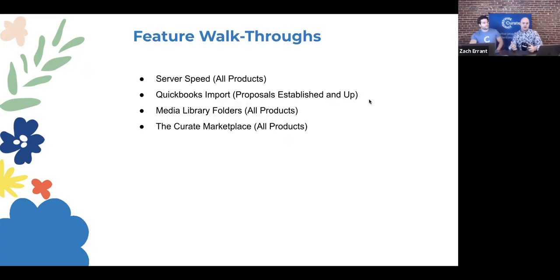That's the giveaway. I want to give you a quick feature walkthrough of these 4 features that we have, and then we're going to dive in one by one. Zach and I are going to take each of them. First is going to be server speed. The second is going to be the QuickBooks import tool. The third is going to be the new media library tool. And the fourth thing we're going to look through in this set of features is the Curate marketplace. So let's jump in.